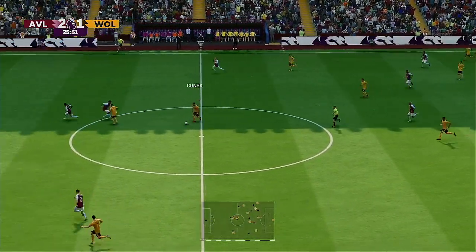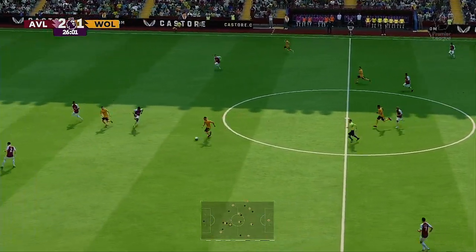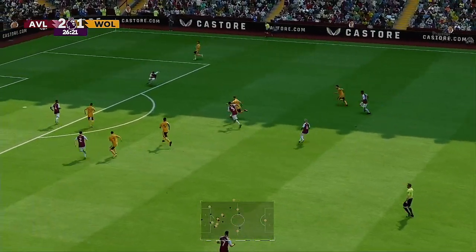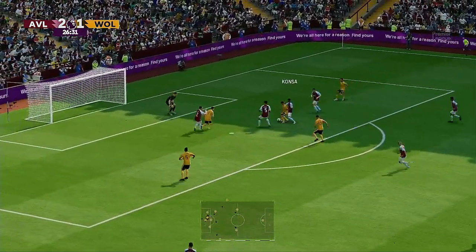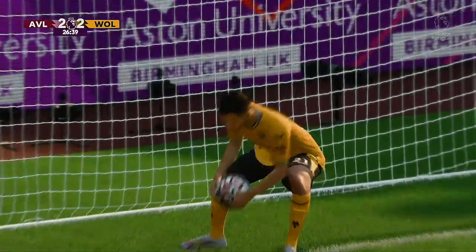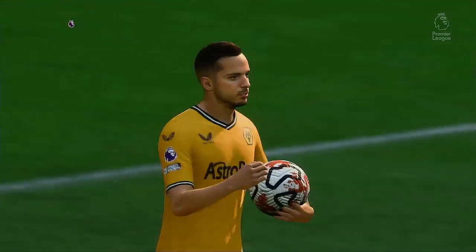And the promise of something happening is over. Oh, great work. What's next? Oh, a great chance. And there's the equaliser. The advantage was not held for long.